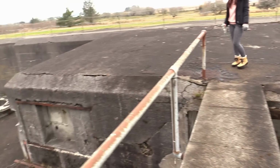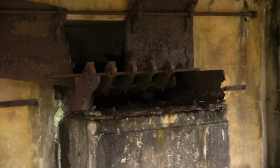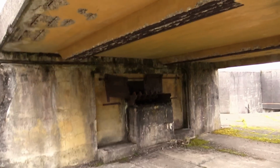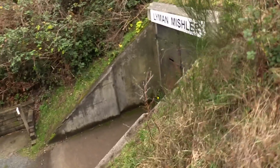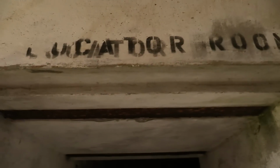Oh, can't get in there anyways. Huh? No, the door's blocked. Love to know how all this stuff functioned back in the day. Oh, there's a big tunnel here. Do you want to go in here? Locator room.